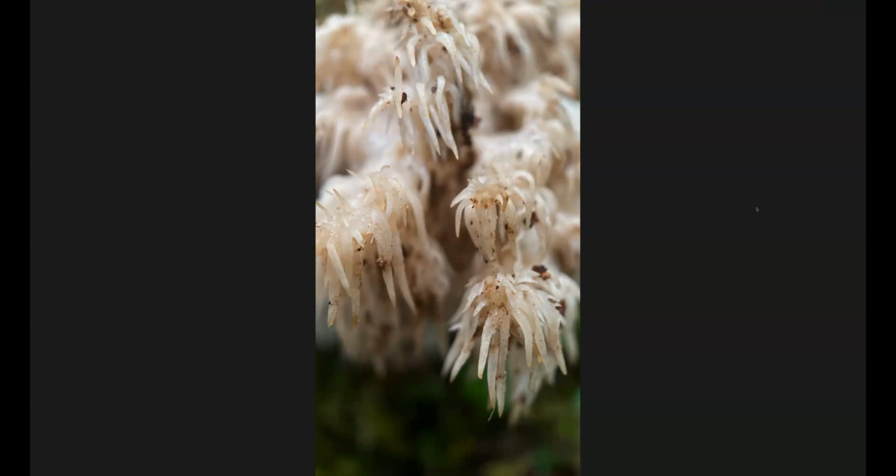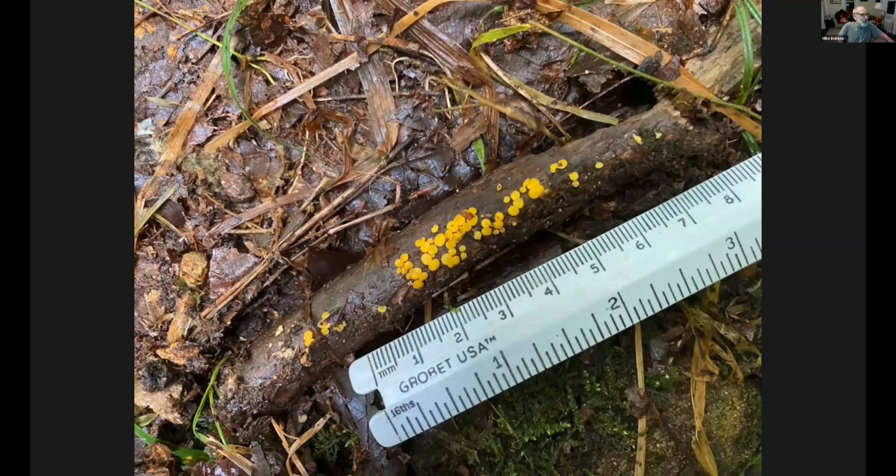Yeah, I agree with that, Mike. That's what that looks like. I found that in 2 different places, widely separated in this park. It's the second largest park in West Virginia, so it's fairly widespread there.